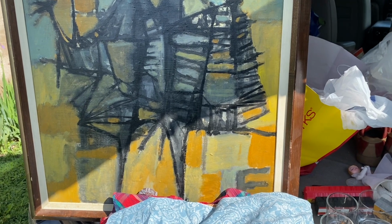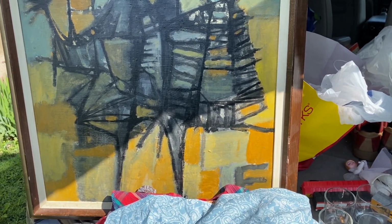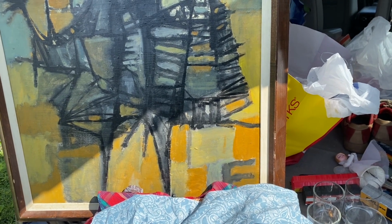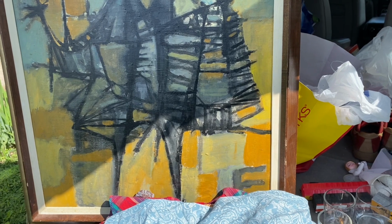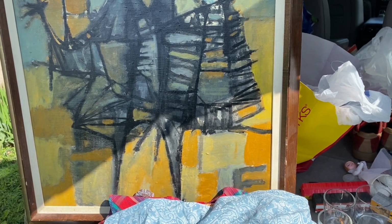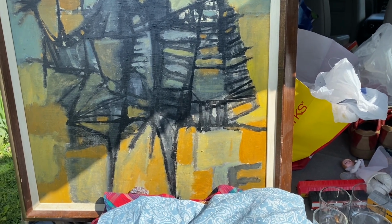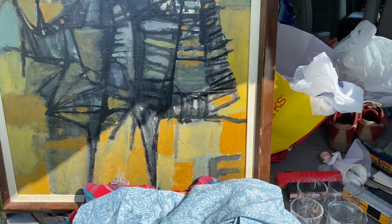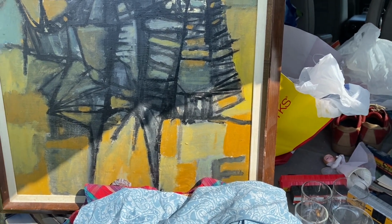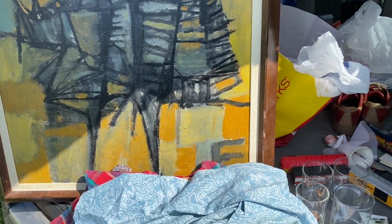His works can be valuable in the $1,000 to $2,000 range. I'm not sure on this one. He's known for his landscapes and waterwork. Abstract work, not so much, and in immediate searching I can't find any of his abstract works and what they sold for. But a great picture, very large, very graphic. I think I should do well with that.